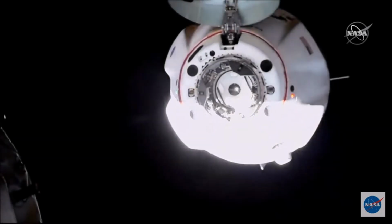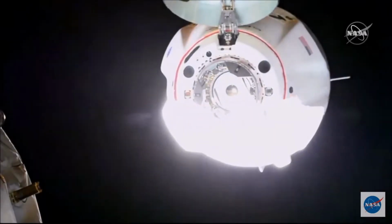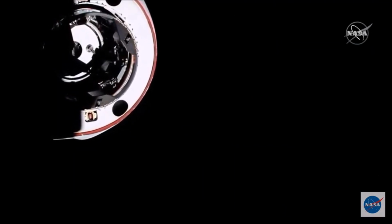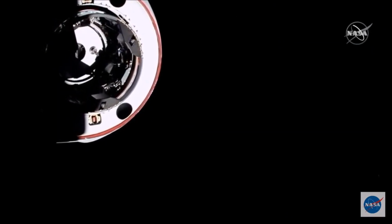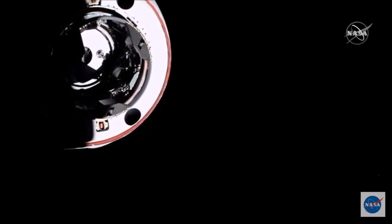Wow. Dragon on the big loop. Port. Again, the forward docking port on PMA2, or the pressurized mating adapter.